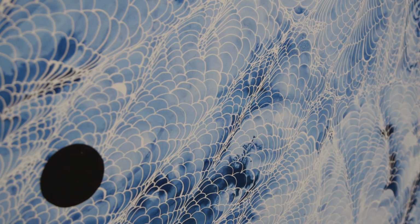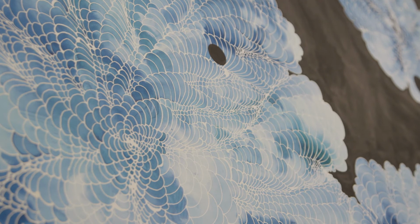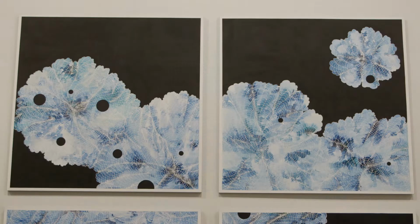I ended up using inks on paper, which were really brilliant and shiny, in comparison to the black, which is gesso, which is really matte. It's a matte black, so I needed a white paper that wouldn't sort of dissolve with the amount of water that I was putting on it with the inks.